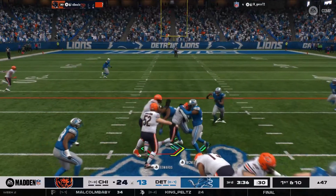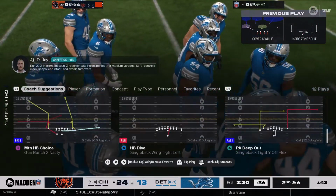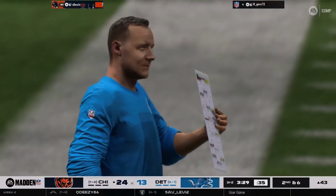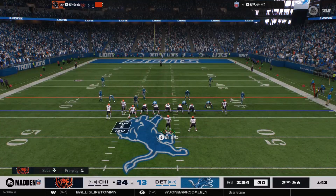From the gun, give to Edwards. A gain of 4 as he's taken down at the 43-yard line. It's now 2nd and 6. From the 43, here's 2nd down and 6.